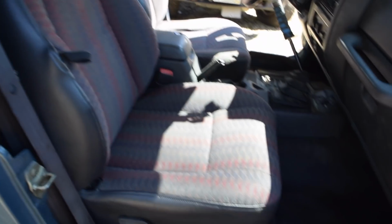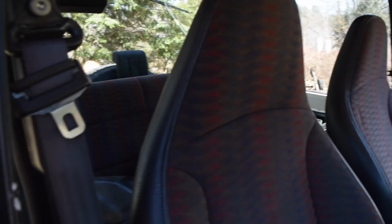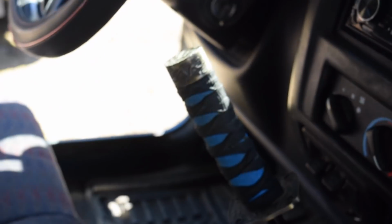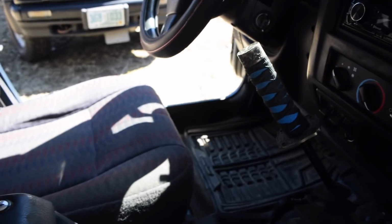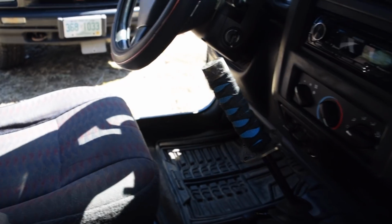And if you're curious, yes, I already did clean this interior up a little bit. I vacuumed it. It did not look this good when I bought it. Carpet's in great shape. I even got some Goodyear floor mats with it. Bought this off an ex-Samurai owner, you can tell, because he had this absolutely bad shift knob on the Jeep.